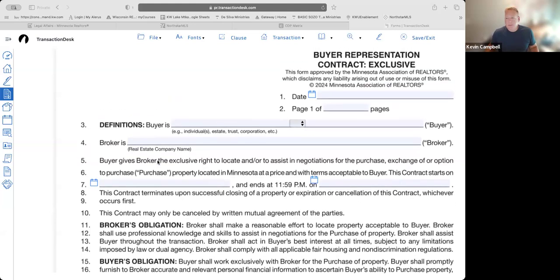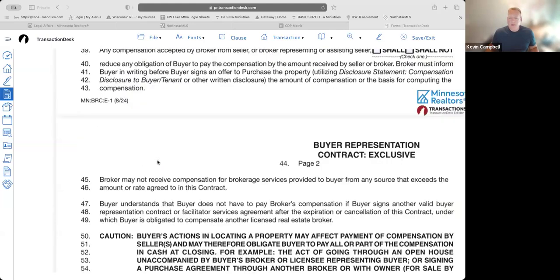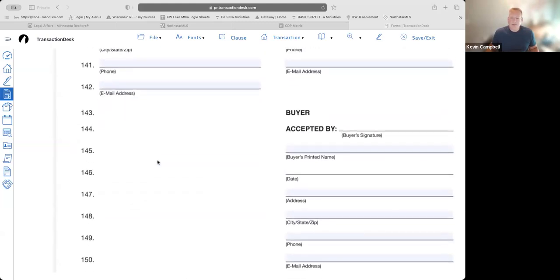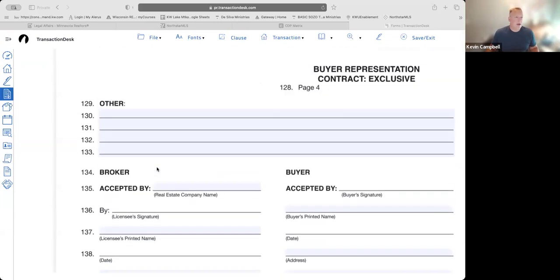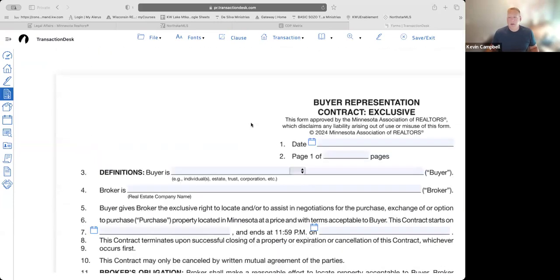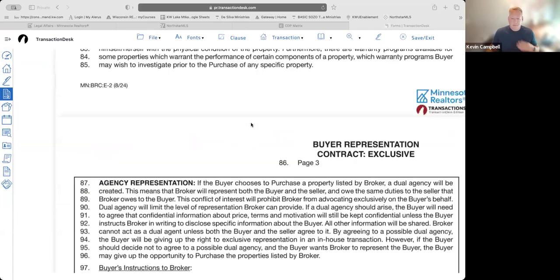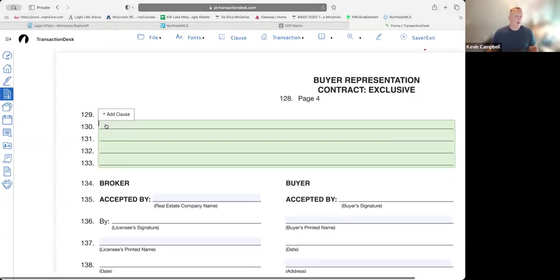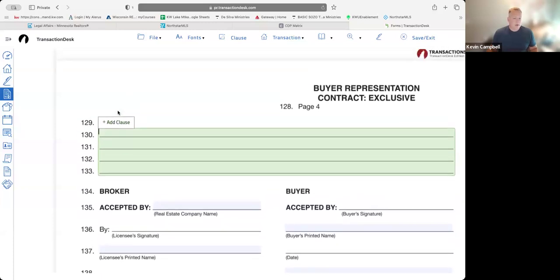All right. Here's the buyer rep in front of us. Now remember, the only thing different on the buyer rep is you cannot accept more compensation than what's on that representation agreement. So included on that, make sure on the other line here you're writing your broker admin fee. Good?